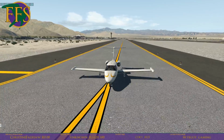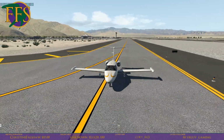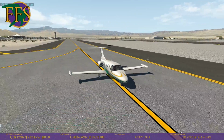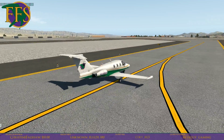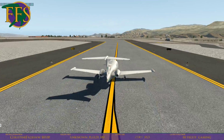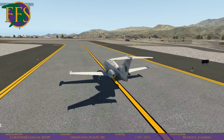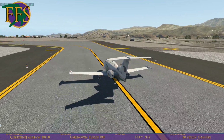Cessna November 28 Papa Uniform requesting VFR clearance to KBFL. 28 Papa Uniform. Okay, there's no such thing as a VFR clearance. Did you want flight following over to Bakersfield, or are you ready to taxi? Sorry, yeah, flight following over to Bakersfield, and no, not ready to taxi. 28 Papa Uniform. Roger, departure frequency 120.55, squawk 6625.